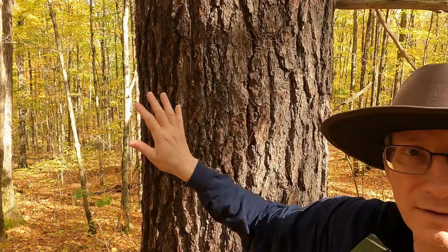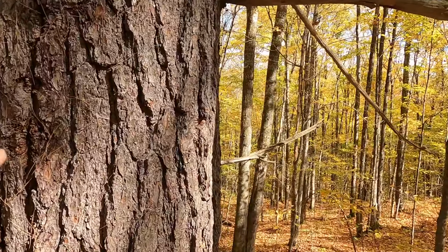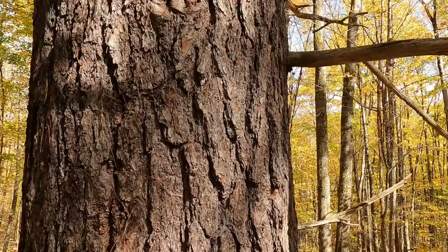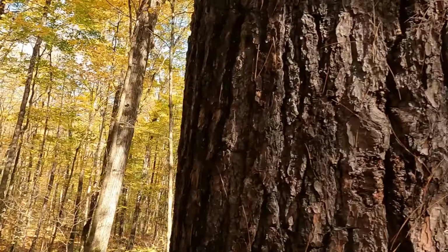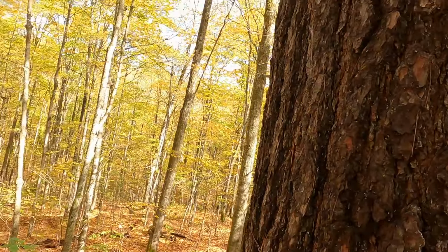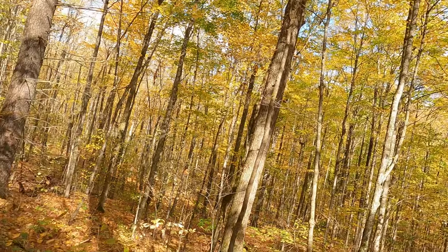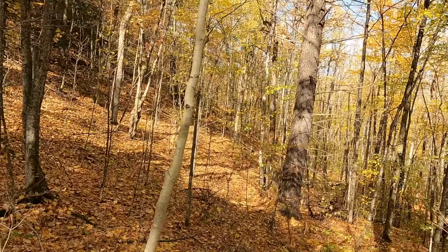Let's have a look over here. Let's try it this way. That's a big one. Definitely a big one. Okay, get my arms around that. It's a huge, huge tree. Back to where we were.